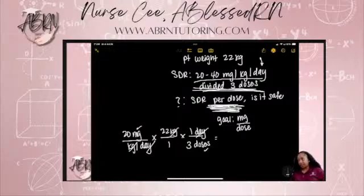All right. So now we'll do our math. 20 times 22 divided by 3, which is going to be 146.6 repeating, okay?